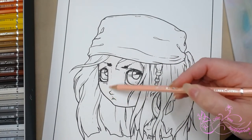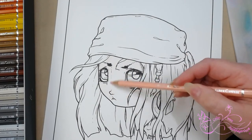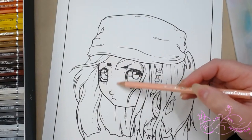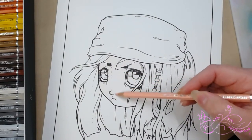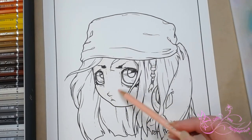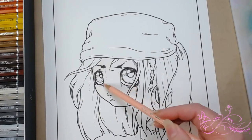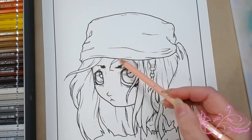I do know though that with watercolor pencils, it is best to do light pressure so you don't get pencil lines on the paper. You want to be able to blend all of that out and have it nice and smooth. So if you keep a light pressure, you're not going to get those grooves or indentations which will cause it to be rough looking.